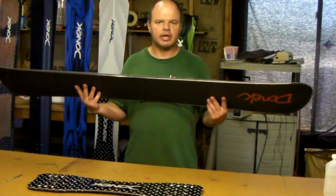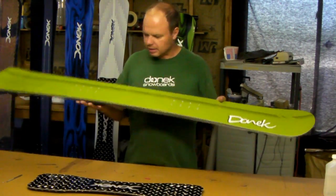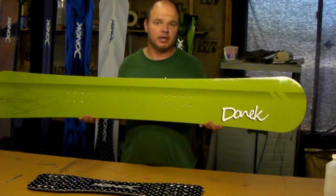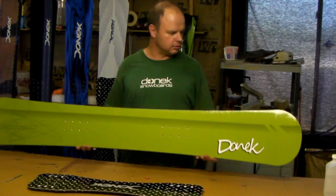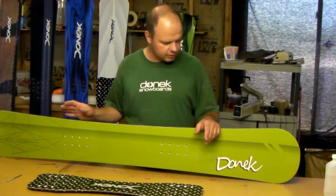It is a single radius side cut though. And so that's something we can do for just about anybody at no extra charge if you want to mix and match or do something unique or different.